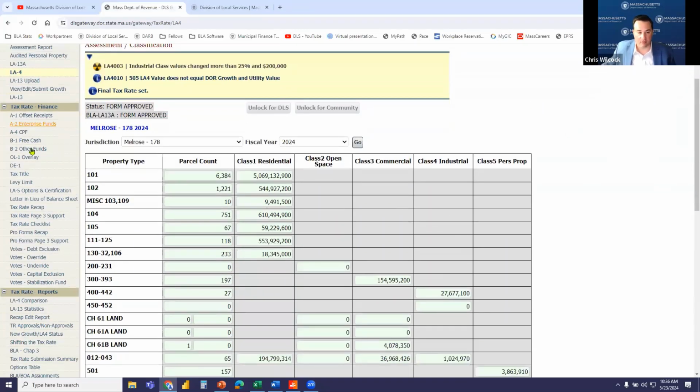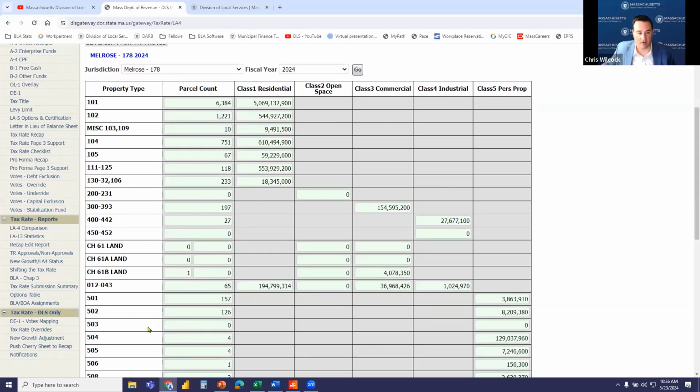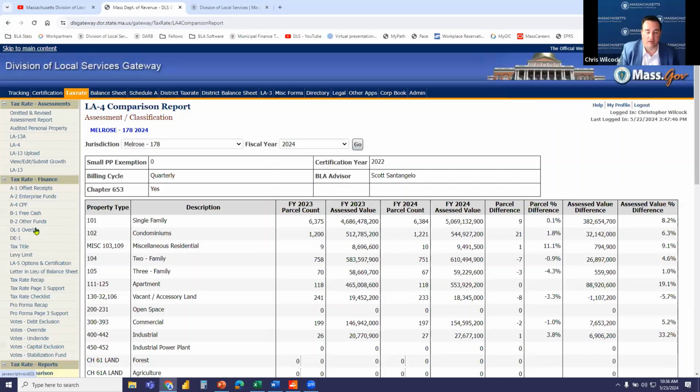All right, so I think everyone for the most part knows about the LA4 process, and I'm not going to spend too much time on it, but what I want to do is kind of just go down to some of these other reports. So from year to year, you're comparing kind of what happened in your community. So from the time that you establish valuations, say you send your tax bills out after January 1st, from there on, you start kind of rolling over your CAMA system, you start putting in changes, you're doing inspections, you're looking at sales. All of this information is getting changed, updated, added to your CAMA model.